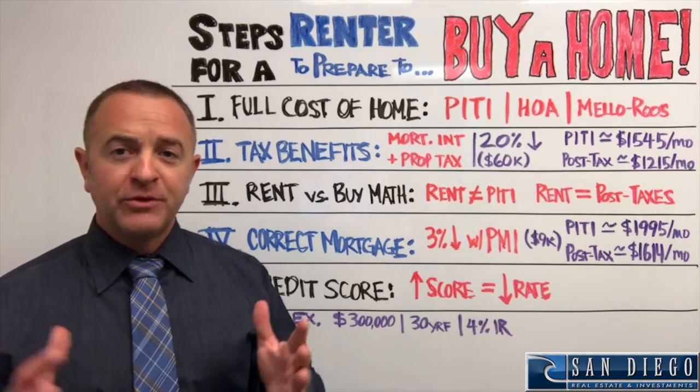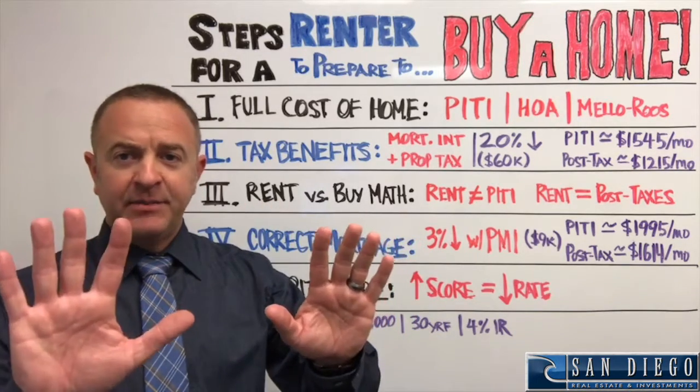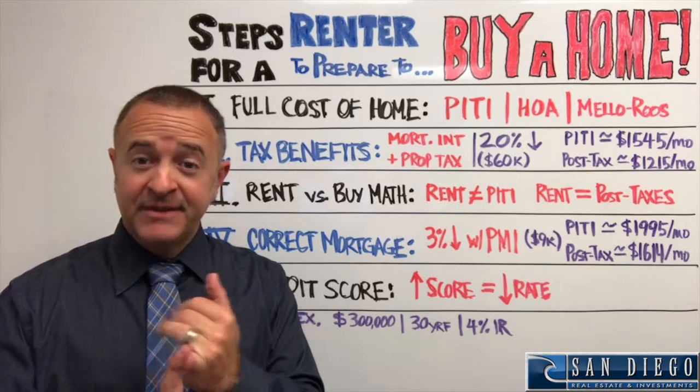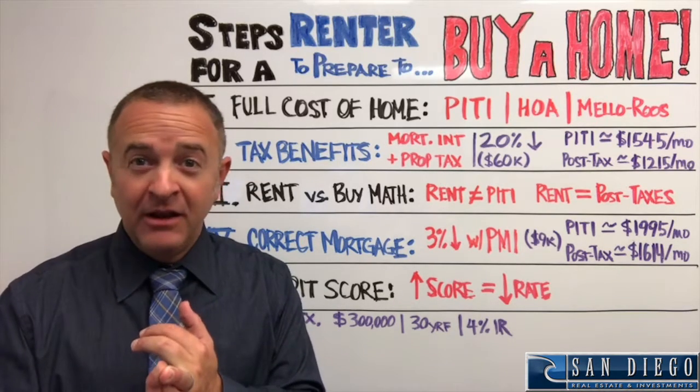Now, thing number 3, the math, renting versus buying. A lot of people will say, hey, my rent is X number of dollars and I need to compare that to the PITI. That's not apples to apples. You have property taxes, and you have homeowner's insurance that you have to have. There's no way around that.